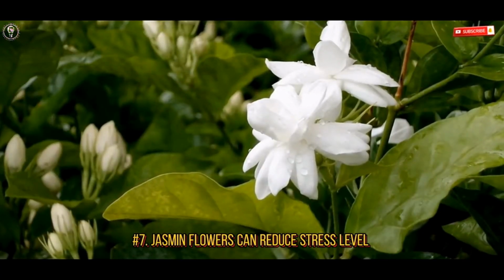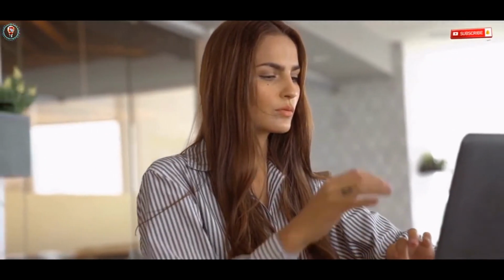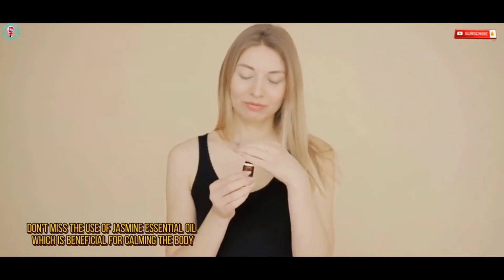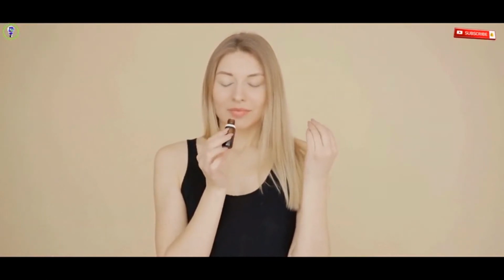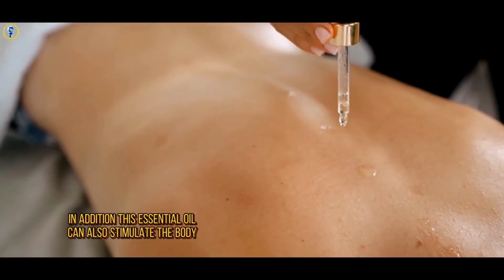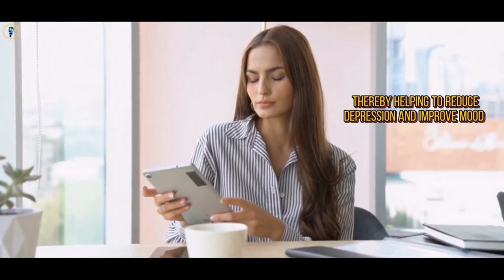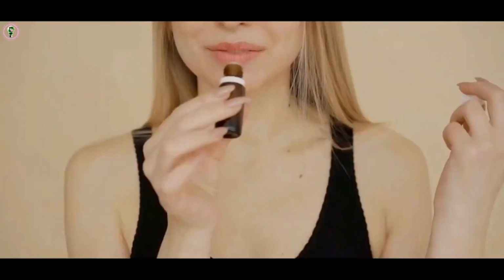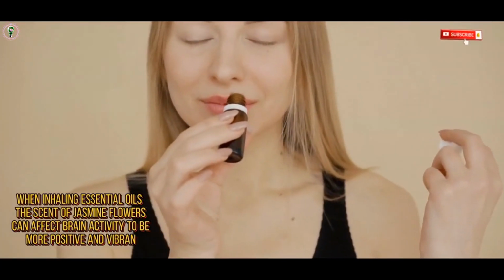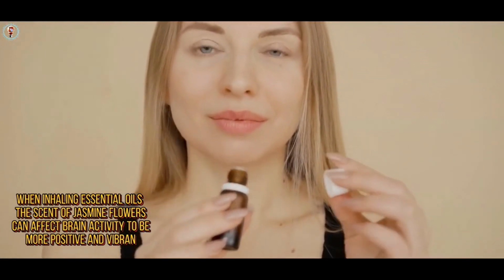Number 7. Jasmine flowers can reduce stress level. Don't miss the use of jasmine essential oil, which is beneficial for calming the body. In addition, this essential oil can also stimulate the body, thereby helping to reduce depression and improve mood. When inhaling essential oils, the scent of jasmine flowers can affect brain activity to be more positive and vibrant.